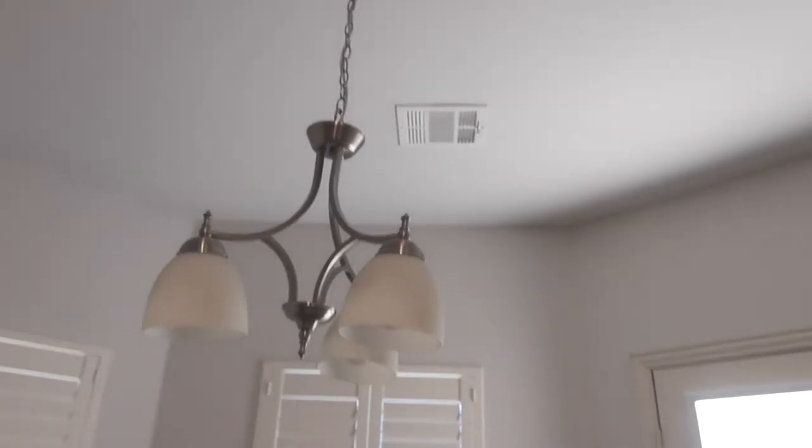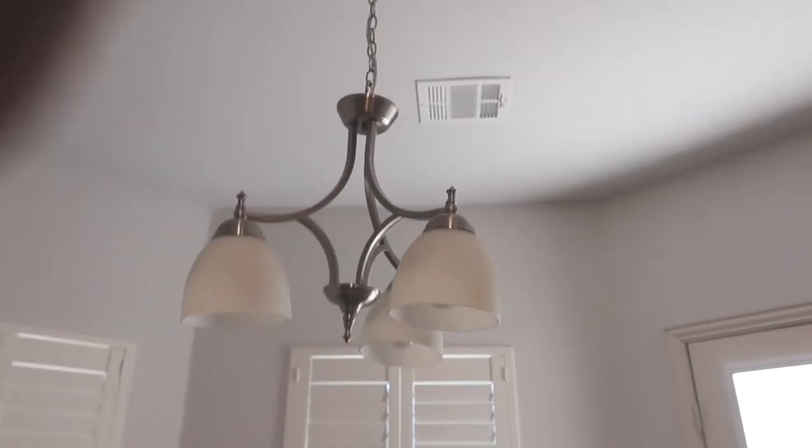So we're changing, guys, bear with me, I have a cold. We're changing this lamp here, because this is definitely not a chandelier, and getting, I found this really nice wall painting.